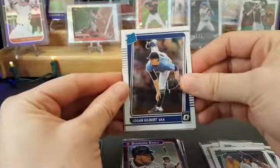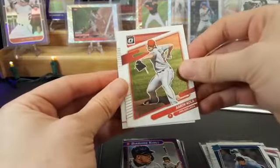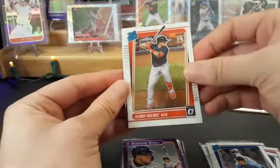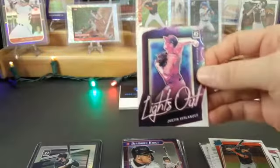Rated rookie Logan Gilbert for the Mariners leads us off, followed by Aaron Nola for the Philadelphia Phillies. There's a rated rookie Bobby Dalbec for the Boston Red Sox and lights out for the Astros Justin Verlander.